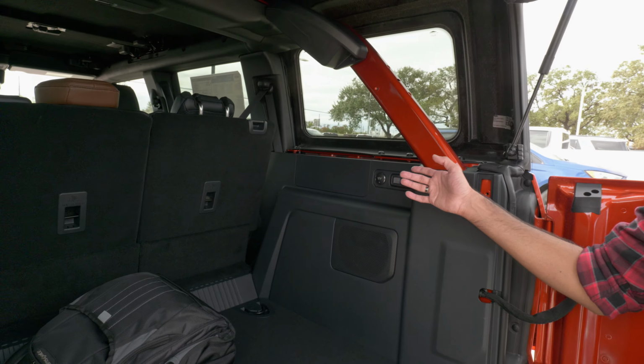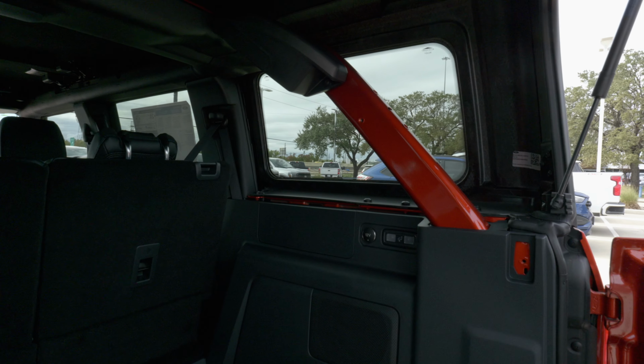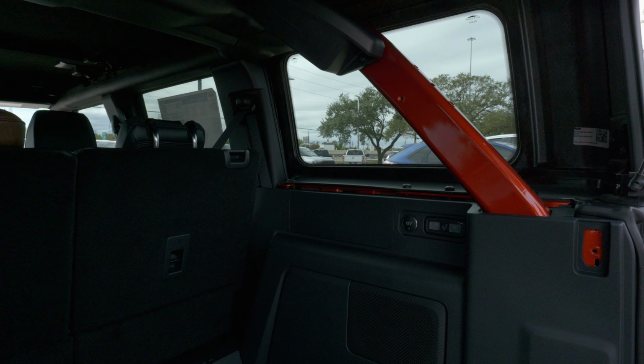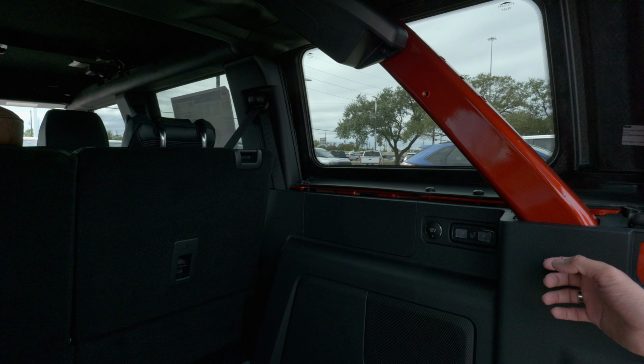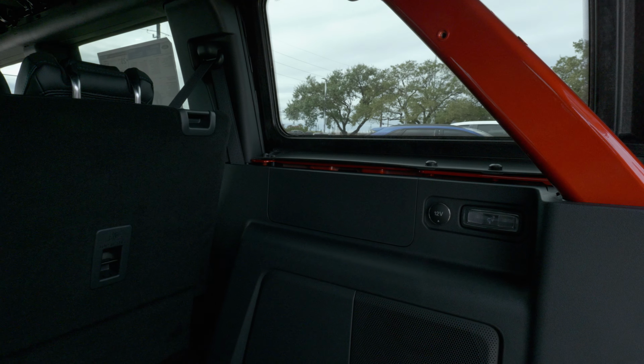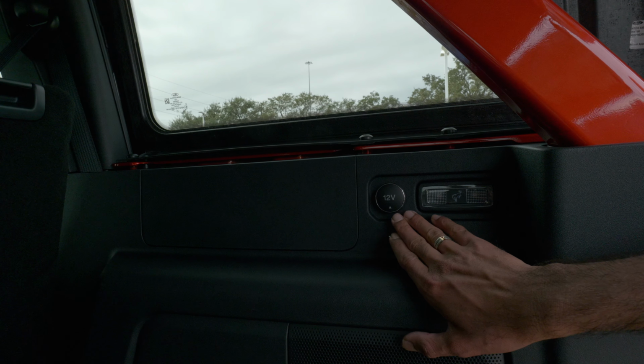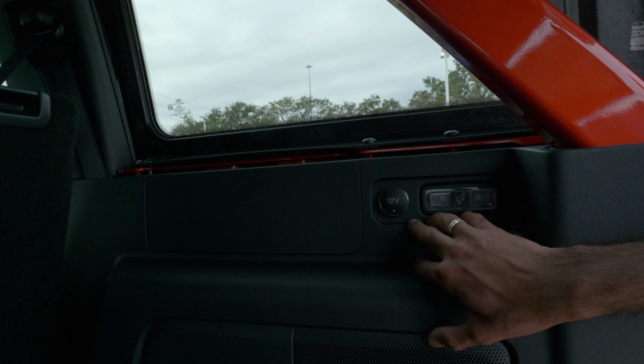So on the side here, you can see some interesting touches here where the exterior paint makes its way inside, as this is actually a chassis brace for the rear of the car. So that's kind of cool to see those splashes of red on the inside. So right here, you'll see we have 12-volt power and a couple of LED lights for your trunk.